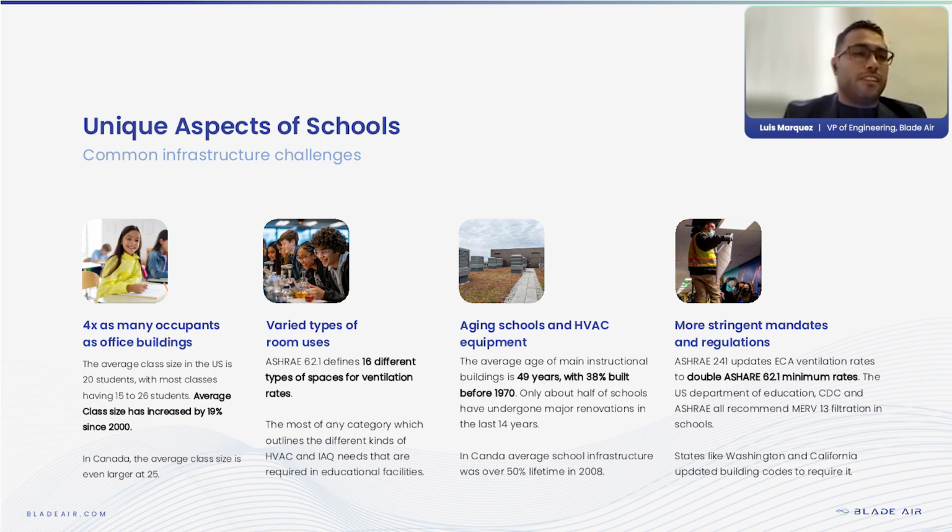To point out the reality of the varied types of room uses, ASHRAE 62.1 defines 16 different types of spaces for ventilation rates in schools and educational facilities, the most of any other category in the standard. Depending on the space, you have 5 or 10 CFM per person. That adds up really quickly depending on how many students or staff you cram into a single room, and can become problematic in trying to achieve those minimum ventilation rates or the higher standard for filtration.